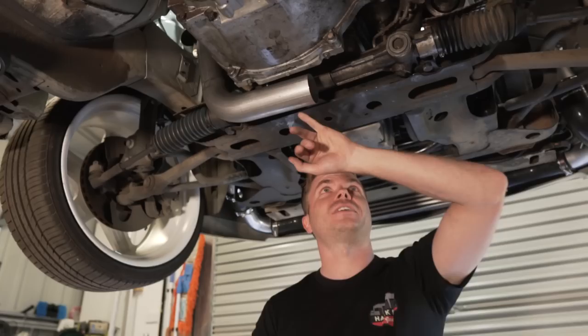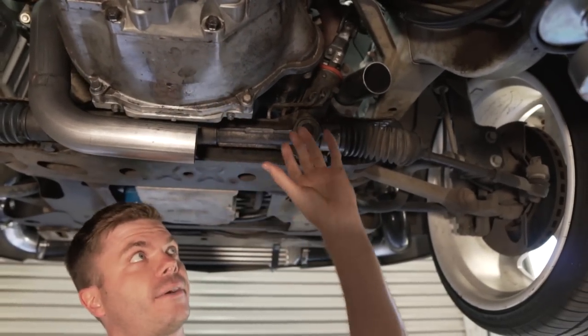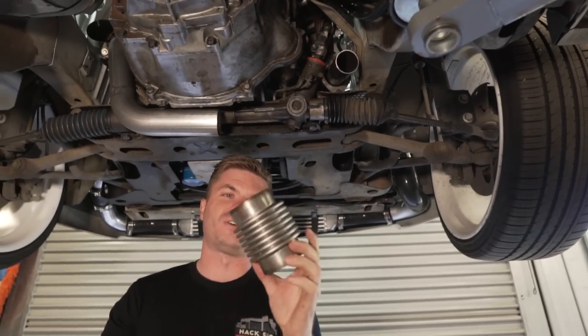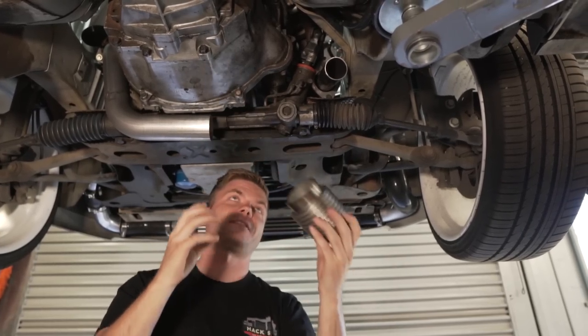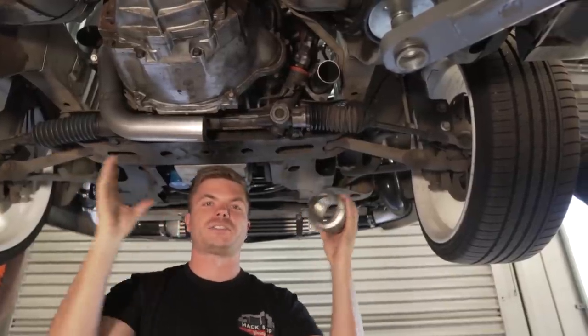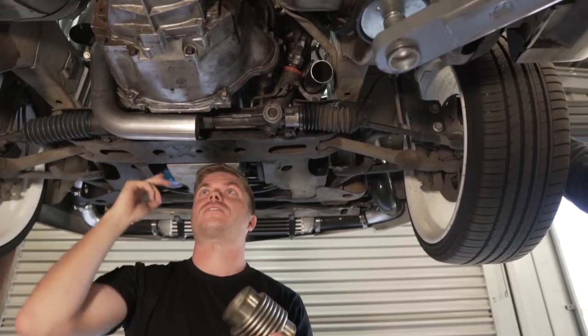So what we need to do now is connect this up into that there, which isn't too bad. We just have to kick out that way and then kick up that way. But we need to include this. You haven't seen one of these before. It's just a flexible joint. It's going to go in here. What this allows for is expansion in the block, because obviously as it heats up, the block's going to get a bit bigger, and then shrink. If you don't use one of these, you can end up cracking this crossover pipe.